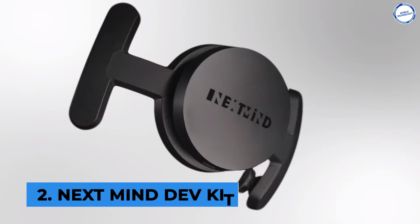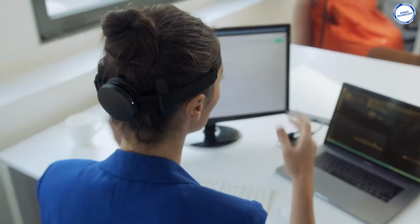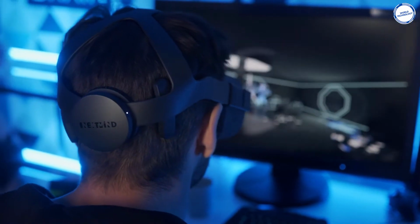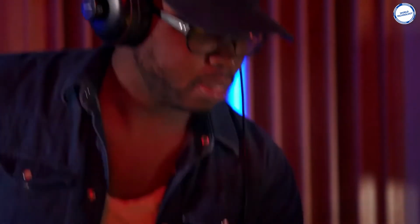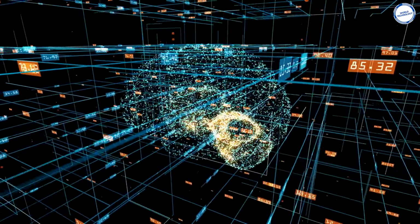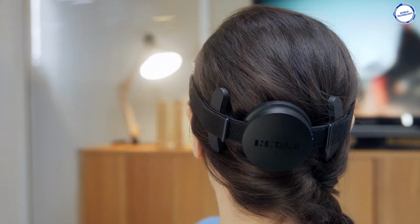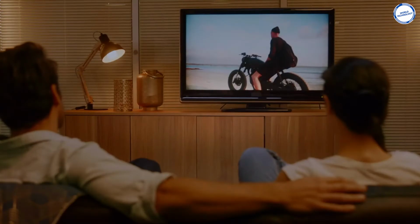Number 2. NextMind Dev Kit. The Dev Kit from NextMind is a wearable that allows users to monitor something in their digital world by simply thinking about it. The aim is for wearers to adjust the channel on a television or communicate with a gaming device using electrical brain signals from the user's visual cortex, which is being marketed as the world's first non-invasive, hands-free brain-computer interface for real-time interaction.